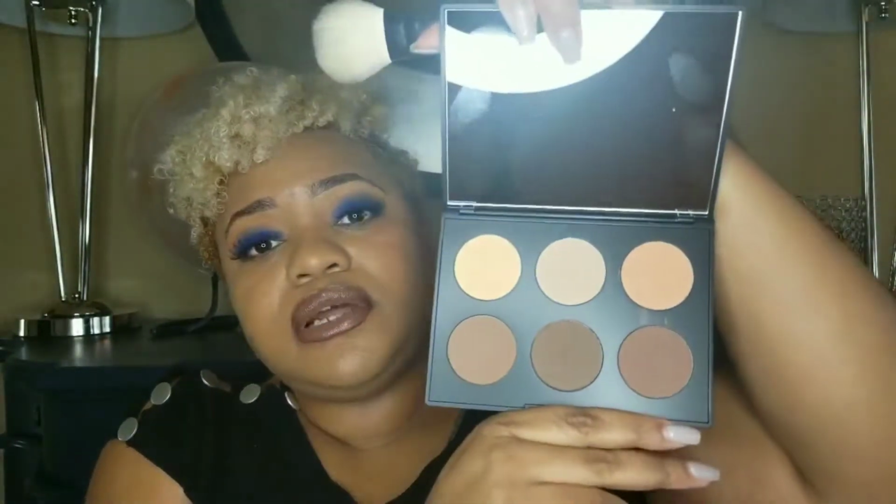So to demonstrate what I am talking about, I'm going to use this MAC palette here. It is a really, really nice palette. They came out with this about a month ago, so I'm a little late. If y'all want a review on this, let me know. It's the Studio Fix Highlight and Contouring Palette. And the thing I like about it is that it's a powder product.